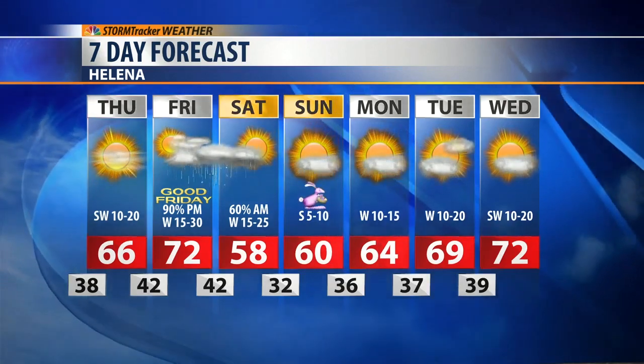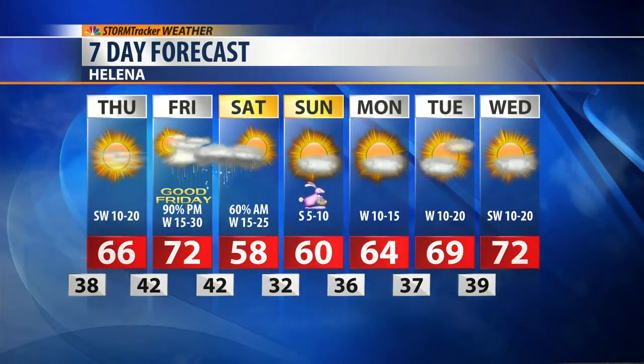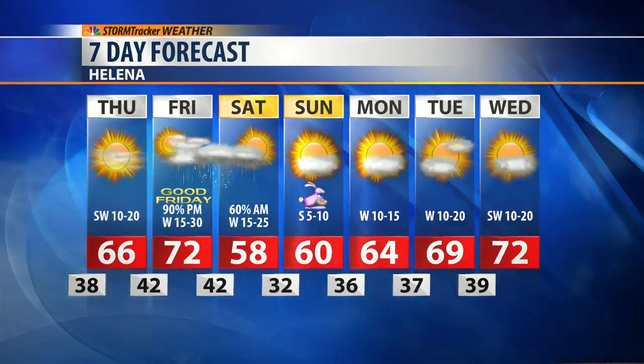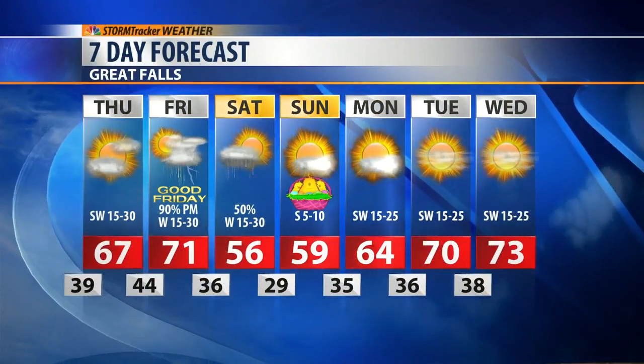Here is the 7-day forecast. So a beautiful day tomorrow. Friday, most of it's pretty nice, but we'll have showers and thunderstorms developing in the afternoon. Saturday, a little unsettled and springy. Sunday, Monday, Tuesday, Wednesday. What a great stretch of weather. It all begins Easter Sunday when things clear out and continues into early next week.